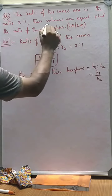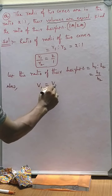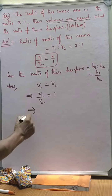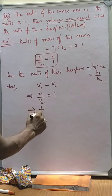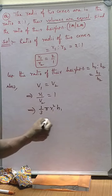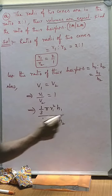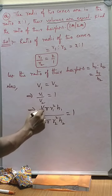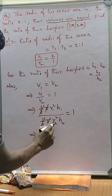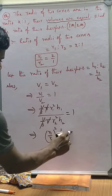Now, by the problem, it is given that their volumes are equal. Let us take the volume of the first cone as V1 and the volume of the second cone as V2, which implies V1/V2 is equal to 1. V1, the volume of the first cone, is 1/3 pi r1 square h1, and V2 is 1/3 pi r2 square h2, so the ratio is equal to 1. 1/3 pi gets cancelled, which implies R1 square by R2 square can be written as (R1/R2) whole square into H1/H2 is equal to 1.